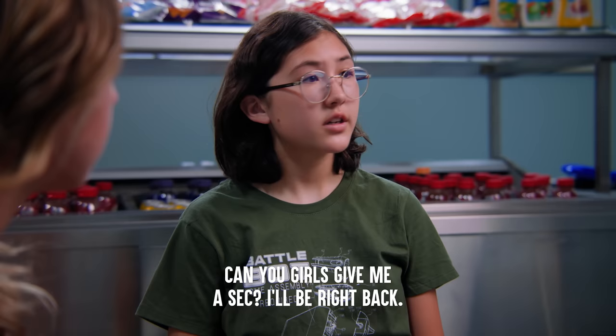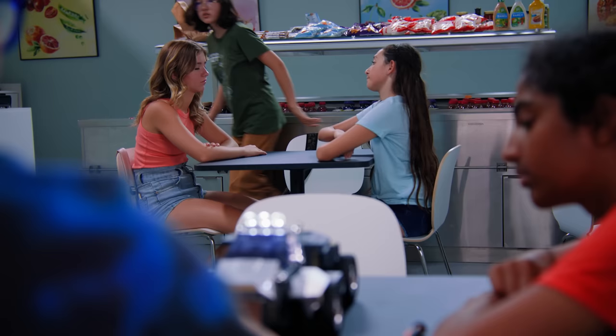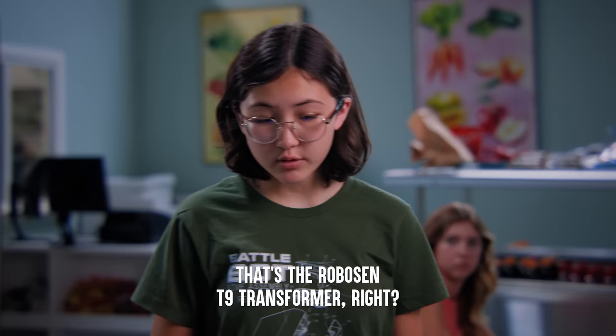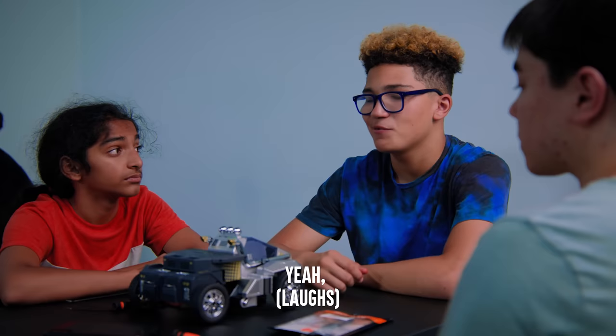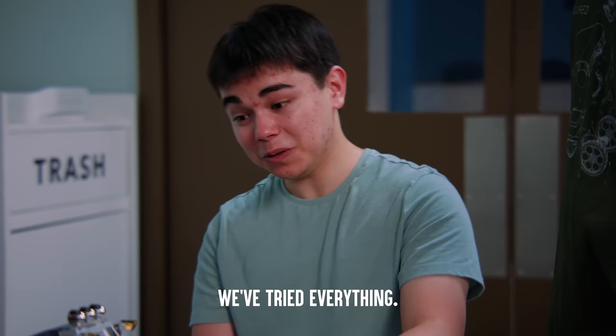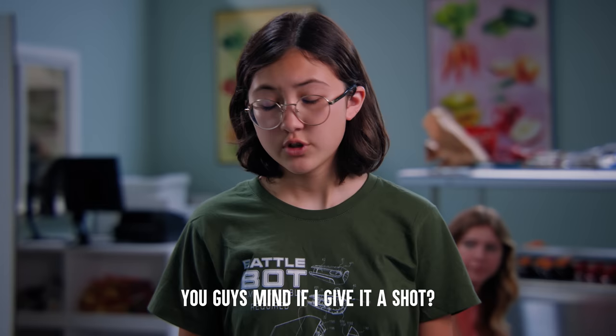Can you girls give me a sec? I'll be right back. That's the RoboCentini Transformer, right? Yeah. Well, it's supposed to be. Right now, it's stuck as a race car. We've been trying to figure out how to get it to transform, and we've tried everything. You guys mind if I give it a shot? Sure. What do we have to lose?